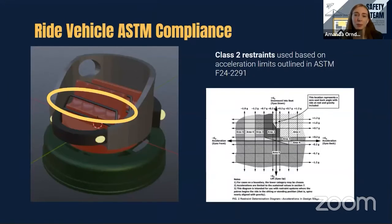And ASTM compliance was also discussed. And ASTM F2291 was considered specifically for the restraints. A class 2 restraint was used as seen circled here due to acceleration limits, as well as other considerations by the team.